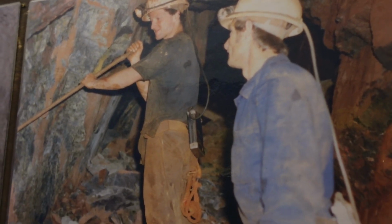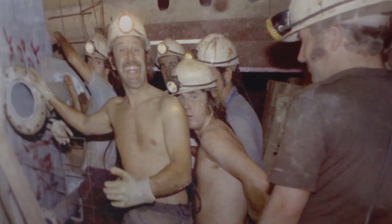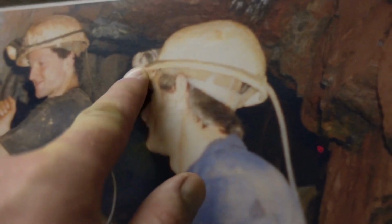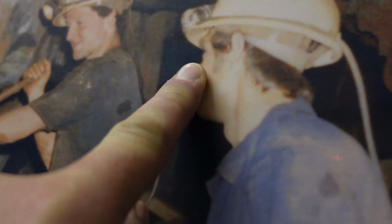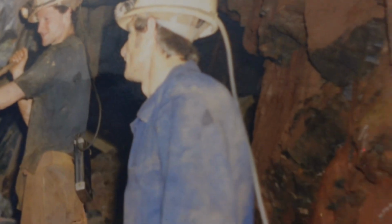No. And I know you see lots of images of them not wearing a lot of clothes, but it was so hot. Oh, it was baking down there, wasn't it? And it was just one more thing to replace. We were saying that hard hats, yes, obviously they've got the lamp on, but no safety goggles, no ear defenders. I mean, it's quite unbelievable.